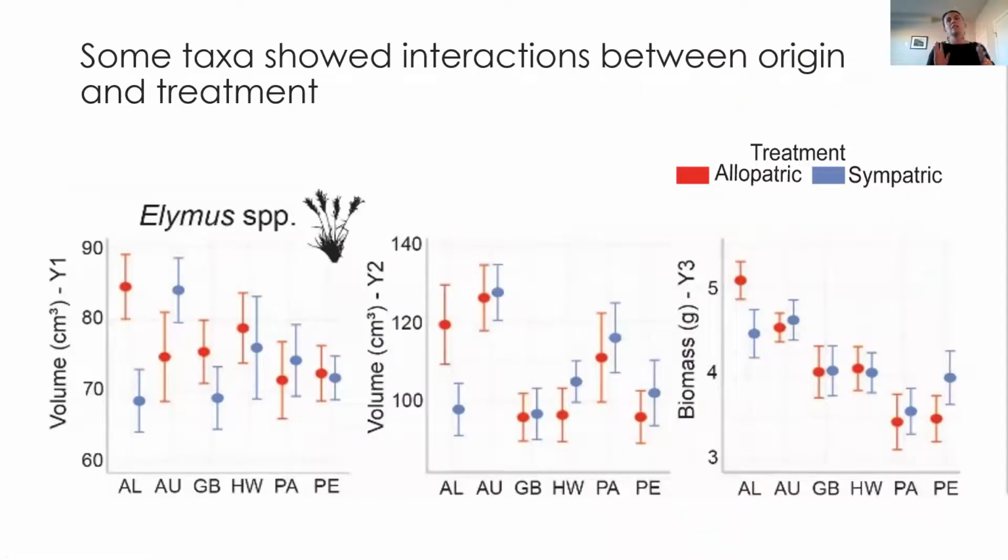Another way to look at this is to consider how each population grew in communities sourced from the same location. So this is just another way of looking at this. We're highlighting the points in blue, showing how a plant from that location did when it was with neighbors from the same site, versus in red, which means they came from a different site, in a random mixture.